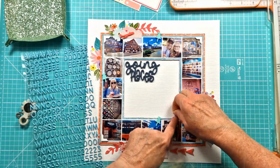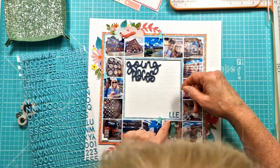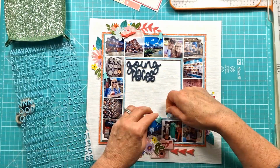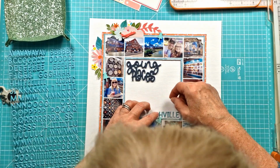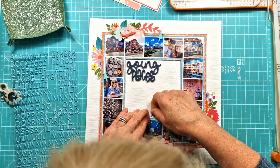Oh, here we go. Nashville titles. So I'm just using this Doodlebug Alpha. I love that they come in loads of colors. It's perfect. I like the smaller font, so it's just nice to add that as a focus just down the bottom. And then I've got space for my journaling between the title and the subtitle.